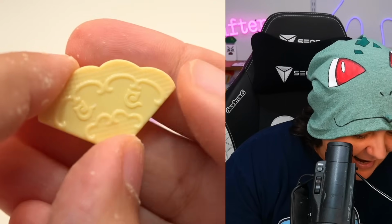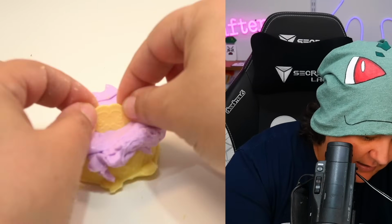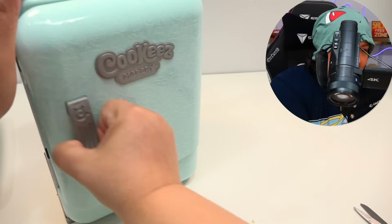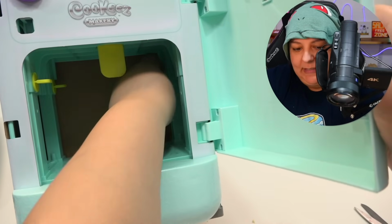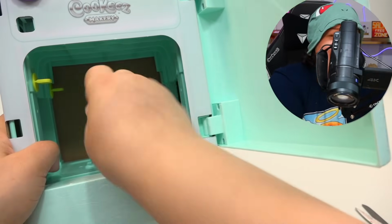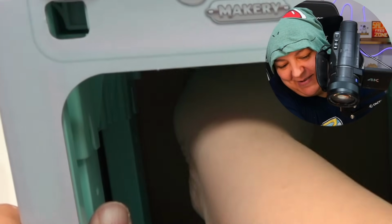Ta-da! And it kind of looks like a fan. So I'm going to put it like so. Not sure what it's supposed to be. Now we're going to bring back our little friend to the side here. All right, let's open this. And now we need to remove all of these little pins and things. Oh gosh, like so. I'm not struggling. You aren't. But come on, there you go.